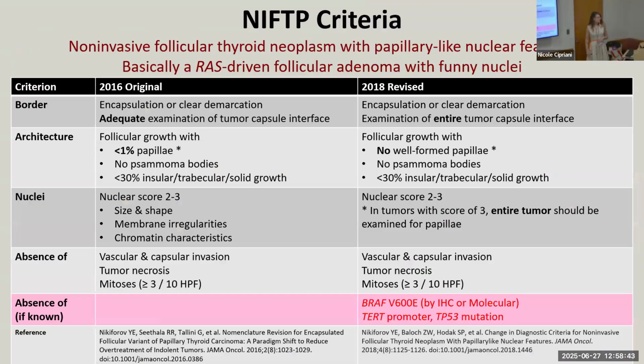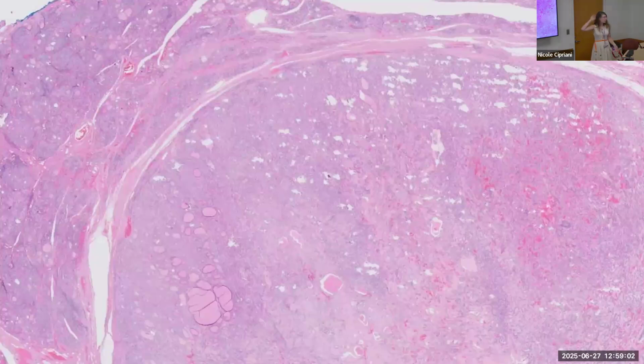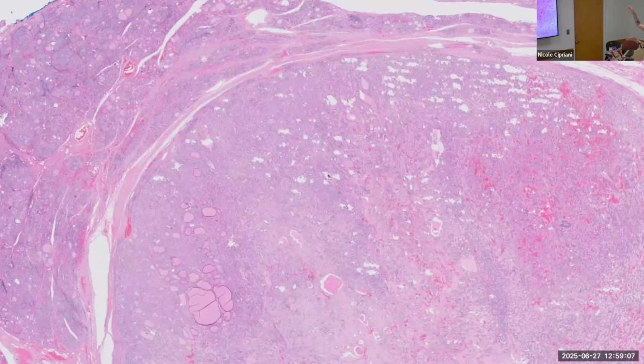Okay. The other low-risk neoplasm, non-benign, non-malignant, is NIFT-P, non-invasive follicular thyroid neoplasm with papillary-like nuclear features, which, on balance, is a RAS-driven neoplasm, basically a follicular adenoma with funny nuclei. So I'm gonna go over this in a minute, but on low power, does anybody want to call this carcinoma? No, right? It's completely circumscribed. It's arguably made of some small and then some larger follicles. It has a nice border, all right?